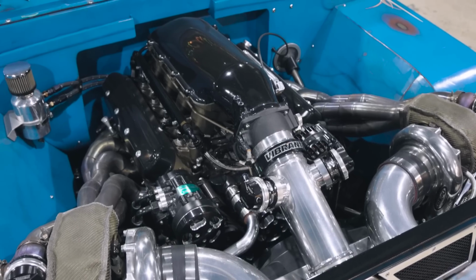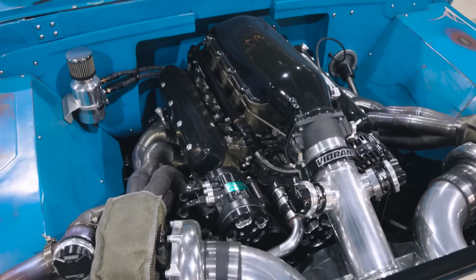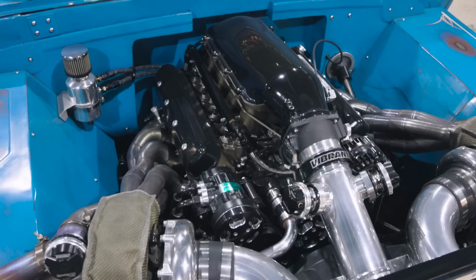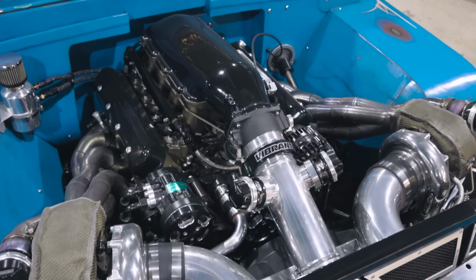Tim, who is now Mike's main fabricator, pushed the idea of twin turbocharging the engine, an idea that Mike was initially not at all on board with. Once this truck got to the point where it was either I'm going to go turbo or I'm going to go NA, I met Tim, my head fabricator now.